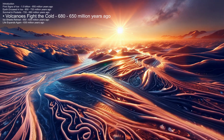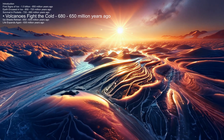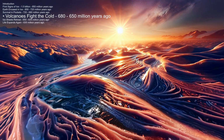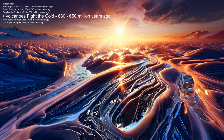In a subpolar region, thick ice sheets begin to show signs of melting. Small streams form on the ice surface, creating intricate patterns. The sun hangs low on the horizon, casting a warm glow that reflects off the ice, creating an ethereal, shimmering effect.